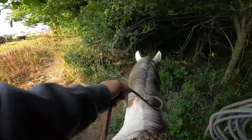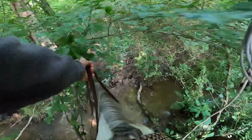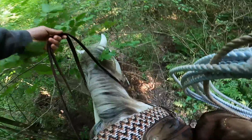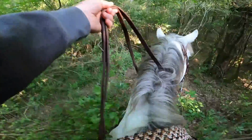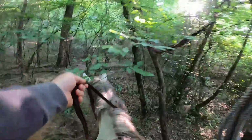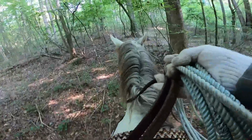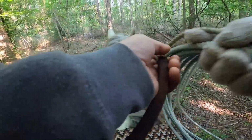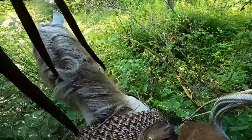We can go in right here, it looks like. Come on. It's gonna be a challenge right here. I can tell she's been coming across right here. Find a spot to get through right here. That's gonna be a tough deal. What a fence.